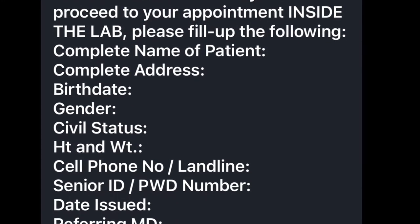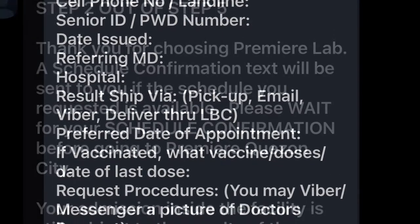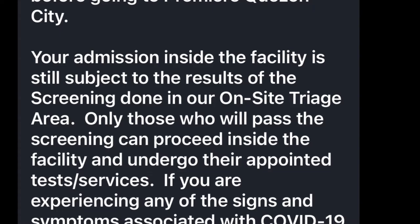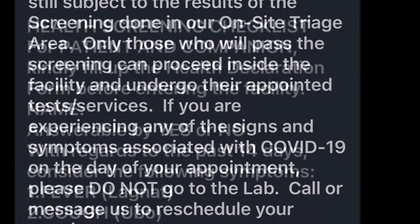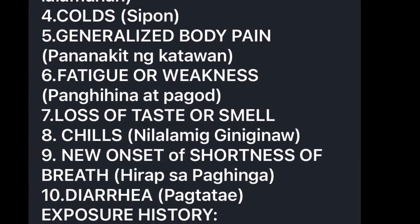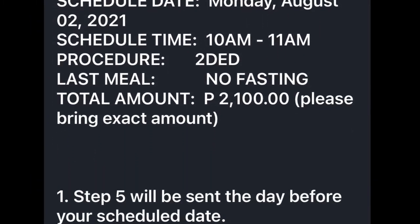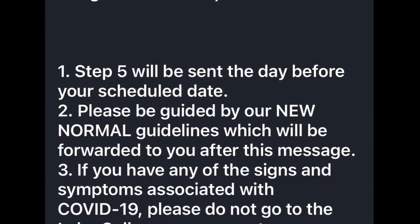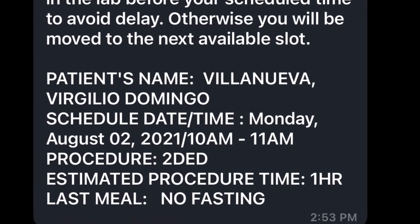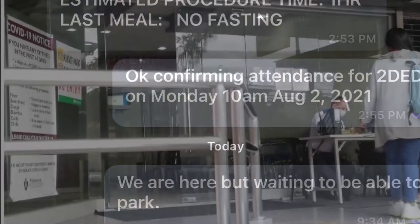Their online instructions were very clear. It looks like there are so many steps, but actually you just have to undergo the first one, which is to fill in all the details they need, like name, address, and contact numbers. They want to be sure that you are not symptomatic or infected, so there are many questions, and you only need to confirm whether you will be going there at the scheduled time or not. Our schedule was 10 a.m. So we left the house at about 9:10 and we were there at 9:30.